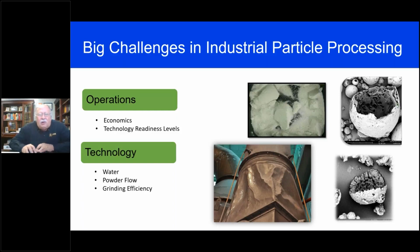When I talk about water, I like to say I hate water, because I'm either drying it and it costs a lot of money to dry it, or, if you look up at the one slide here that shows the agglomerated powder, it causes caking. Water is just a problem.